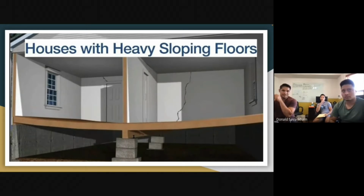But anything with heavy sloping and you can't figure out, all right, it's not the floor joist above the basement, then it's a deal that I would totally stay away from. Not a minor fix.